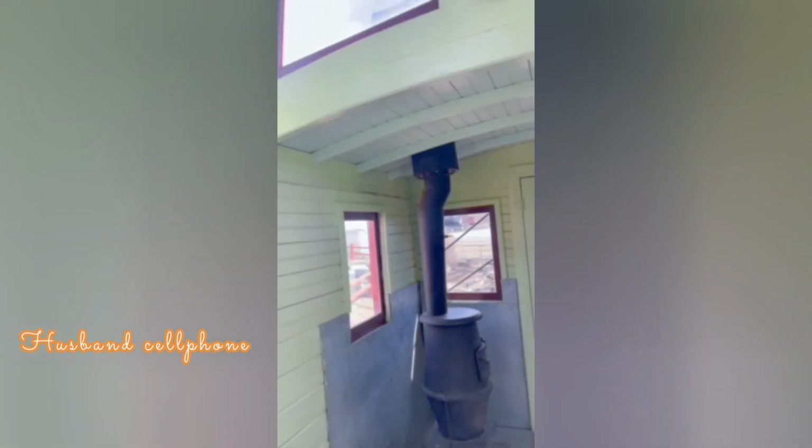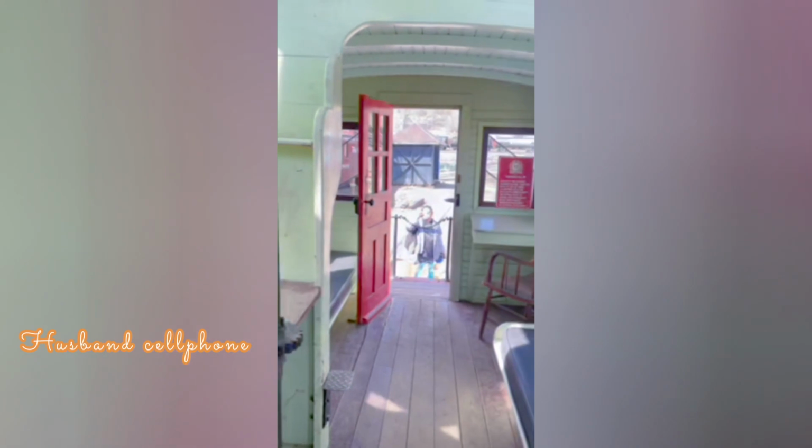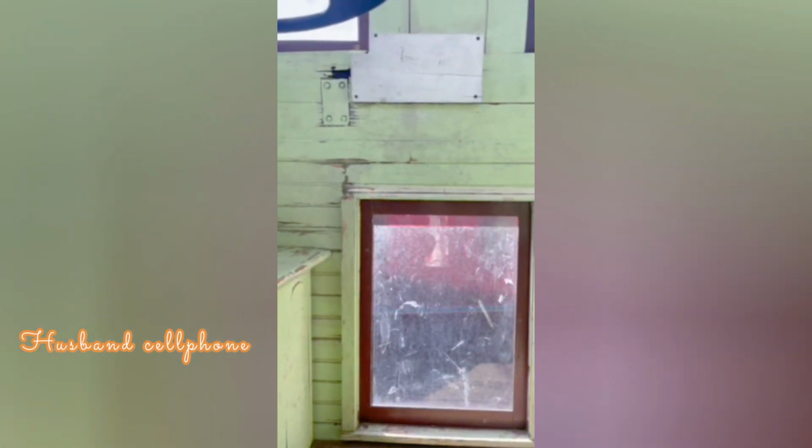Yeah. And something to heat them up. Oh, three beds. That's pretty neat. And a couple places to sit up here for them. You can see it's up a little higher. Yeah, it's pretty neat.